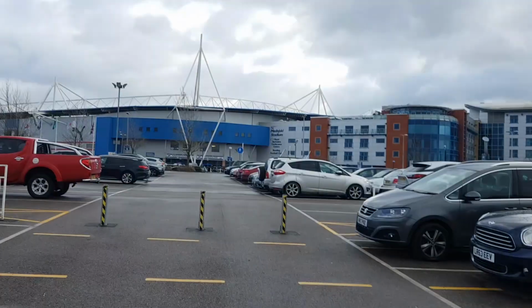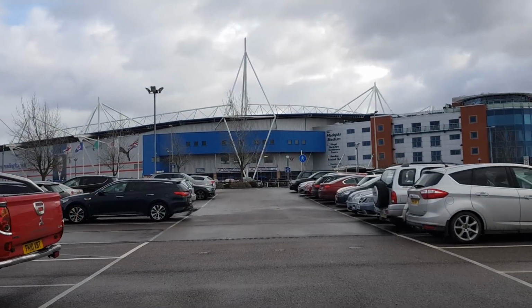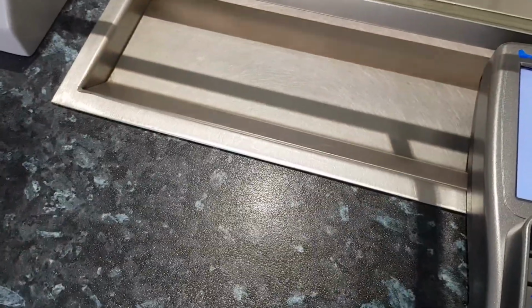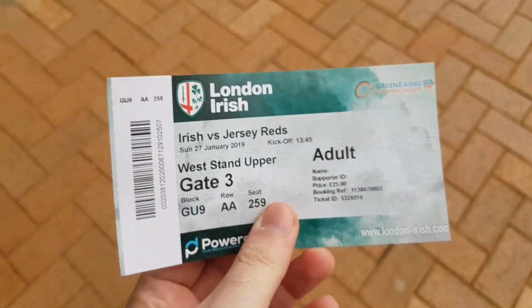And now you find me running. Today I'm at the Madejski Stadium in Reading to watch London Irish. Because of the traffic, I've already missed the first 15 minutes, and I'm hungover. I'm really hoping the ticket office is open. Well, thank God for that. Made it with minutes to spare. One ticket to watch this English Championship tie between London Irish and Jersey, £25. Got my ticket, and time to relax.